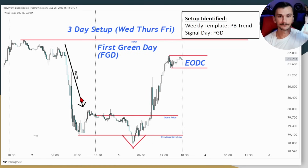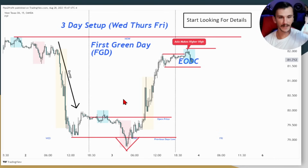That's day 1. On the second day, we have a day that is opened, traded down, and then closed up here. That means that this is technically a first green day. Dump, trade below previous day's low, close above the opening price, first green day. I know that when I observe this price pattern, I'm going to observe a few different scenarios. I need to start searching for those scenarios and start looking for my entry tools. Tools that will allow me to know the when, the where, and the why for taking the trade.